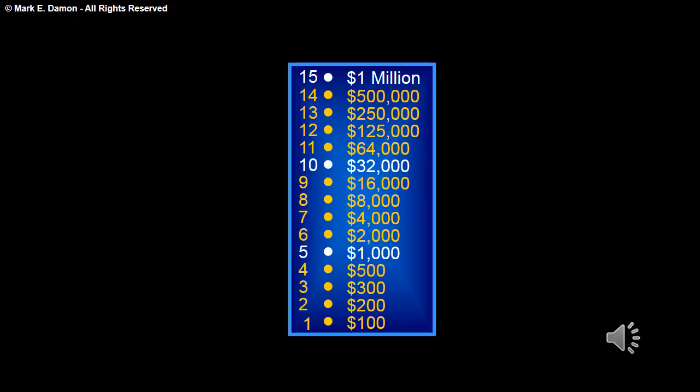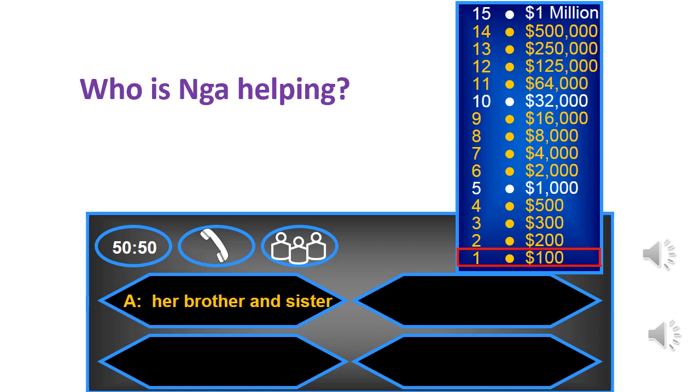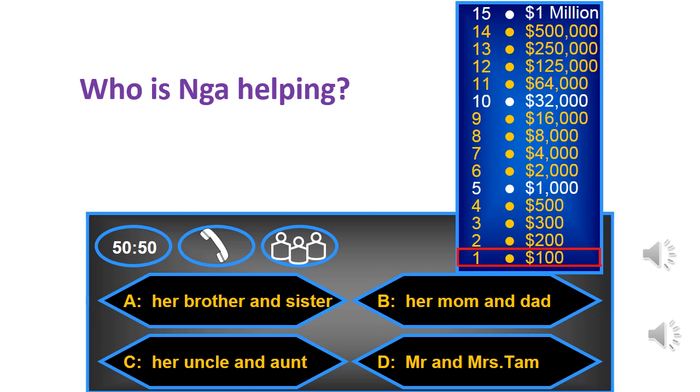The first question with $100. The question is, who is Nga helping? The answers are A. Her brother and sister. B. Her mom and dad. C. Her uncle and aunt. D. Mr. and Mrs. Tom. Very good. B is the correct answer. You have $100.